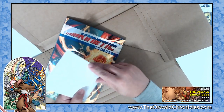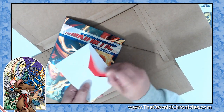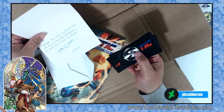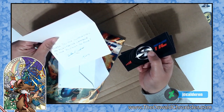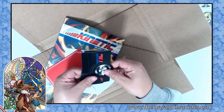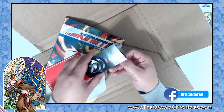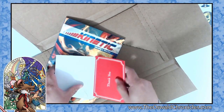They sent me a nice little letter here. Look at this. They sent me a thank you note. It says, thank you for supporting my Kickstarter campaign. I hope you enjoy the book. William R. Coulombe, Kinetic. And he sent me some stickers, which is pretty cool. I wish he'd only sent me one, but this is actually pretty cool.